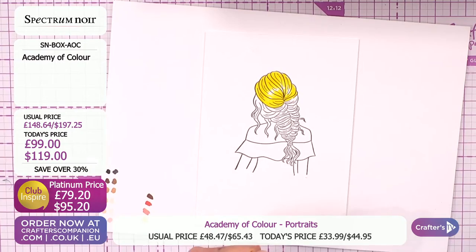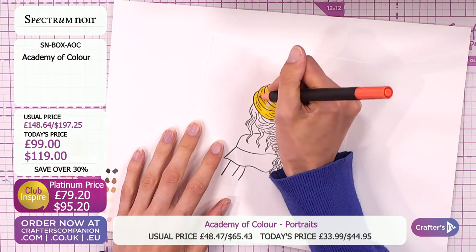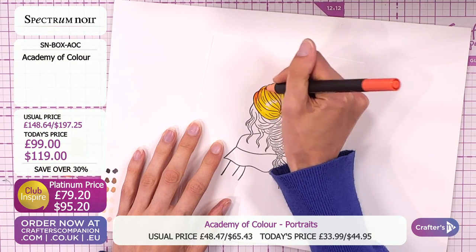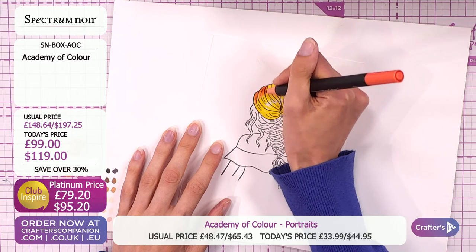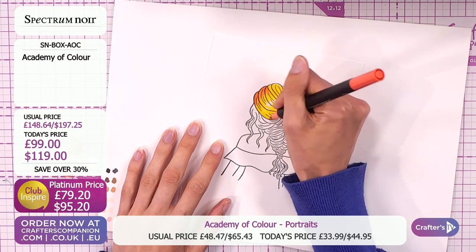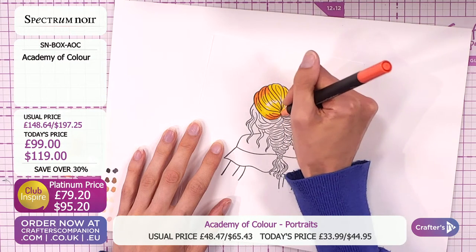And then we're going to go in with the same sort of system with our CR6. So again, this is from our original box, and this is going to look really unusual to start with, but don't worry. We can always keep on reworking our colouring until we get a result that we're happy with. I always say it's always salvageable. There's always a way that we can make things work.